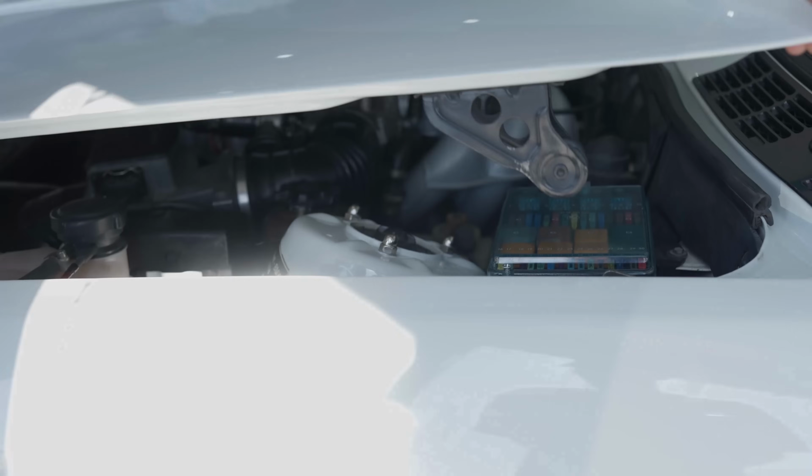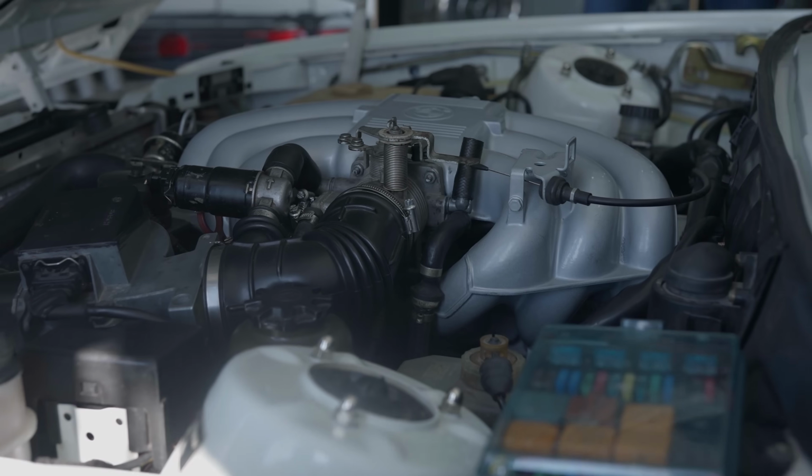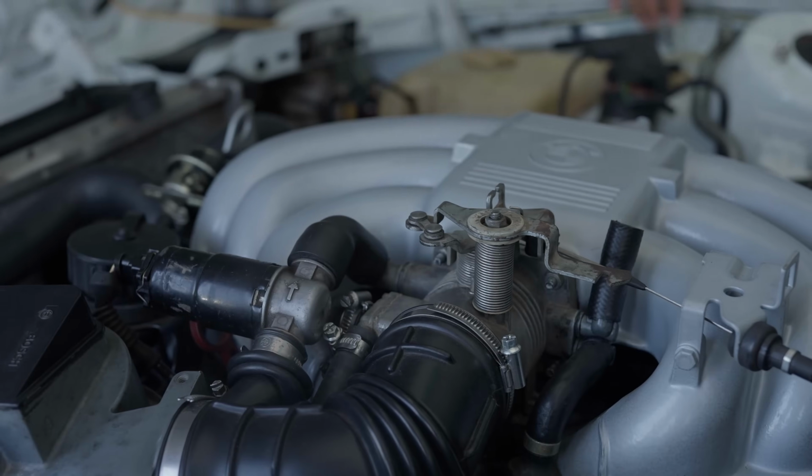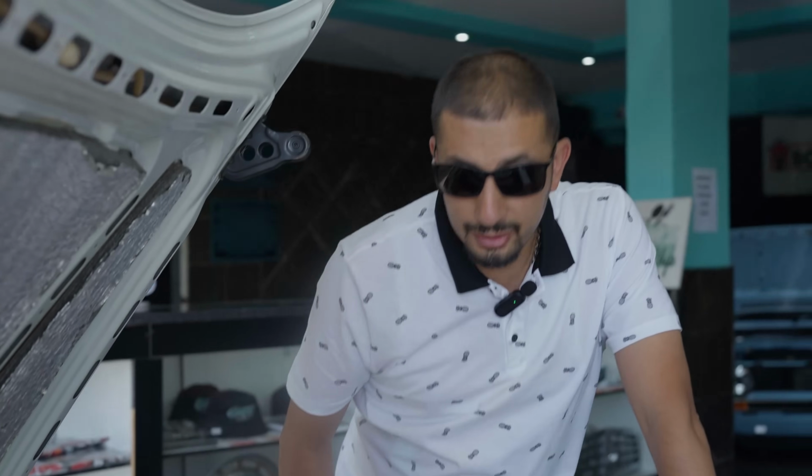But to take it a step further, and this is a tip I always give you guys, in order to make your engine bay and your motor look newer, we decided to powder coat the intake, the tappet cover, and a few other bits here. We also decided to change the clamps and the nuts and bolts and a few other items, just to make it look newer and more presentable.